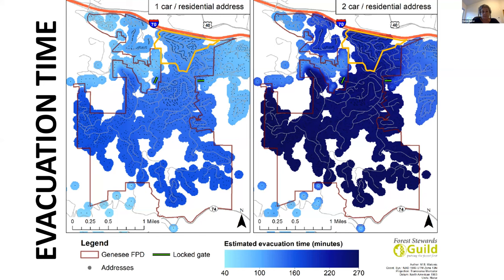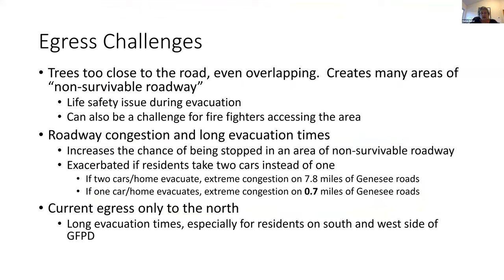Next slide. So this just summarizes the egress challenges that we have. You're fortunate you don't have that many areas of non-survivable roadway the way that Genesee Foundation does, but it can be a life safety issue if there's congestion and you're stopped in that area and the fire is there. We have long evacuation times and we can only evacuate to the north. Next slide.